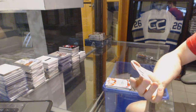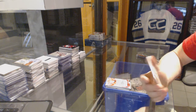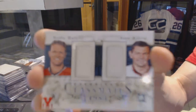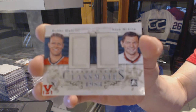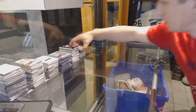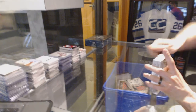And the Expo Redemption is an In the Game Enshrined Classmates Dual Jersey Black Red 1 of 1 for the Chicago Blackhawks, Bobby Hull and Stan Mikita. Now on to the 1516 SP game used.